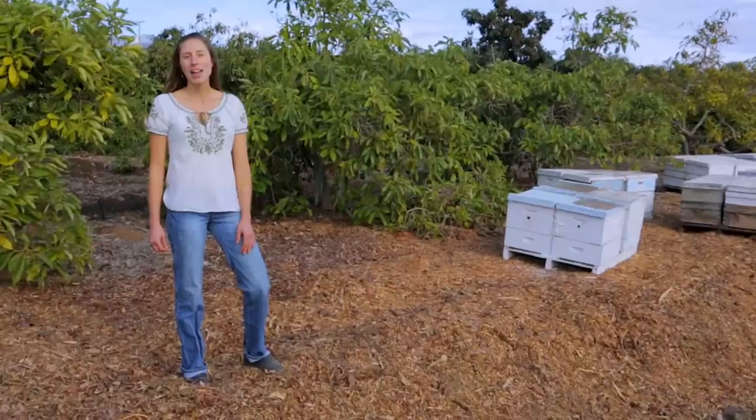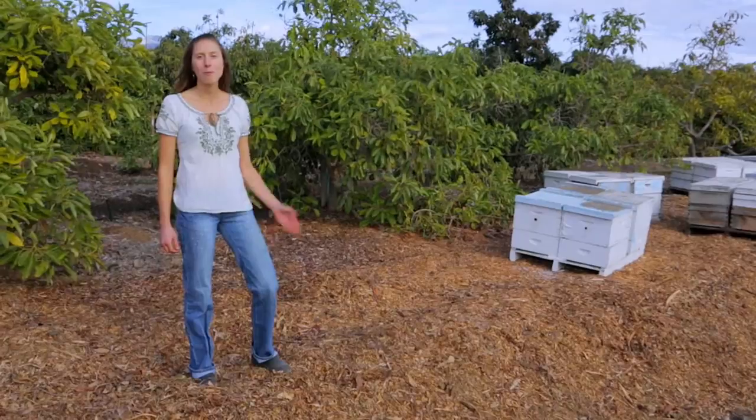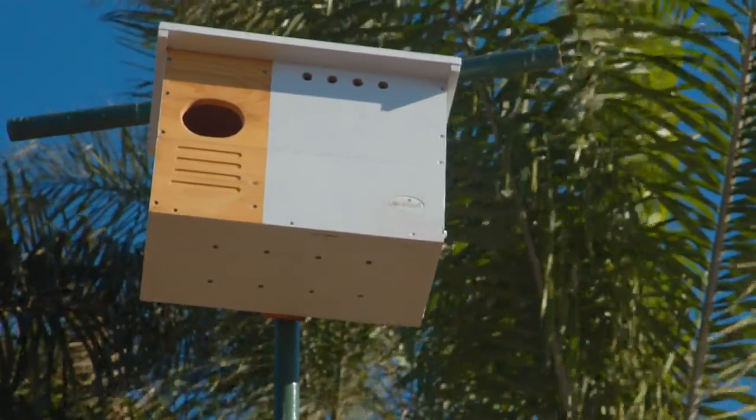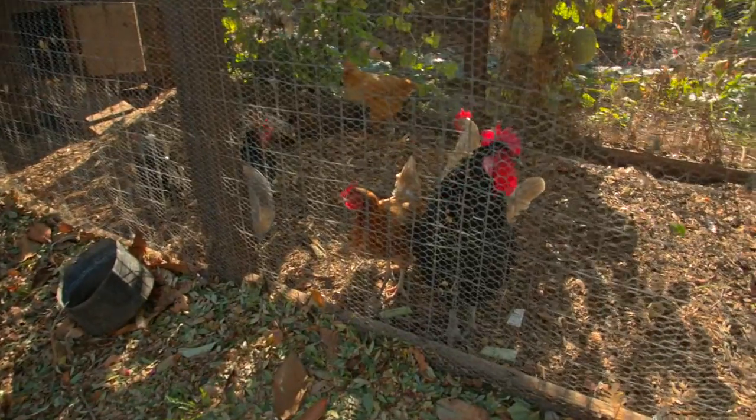We have feral cats that help with rodent control. We have bees that pollinate our beautiful trees. And we have owls. To me, this touches my heart because I am so lucky to work on a farm that promotes biodiversity. Thank you for joining us on a short tour of the AvoGanic Ranch.